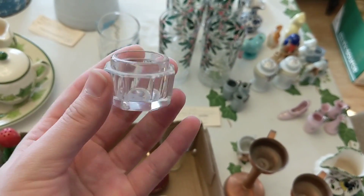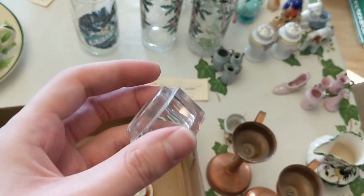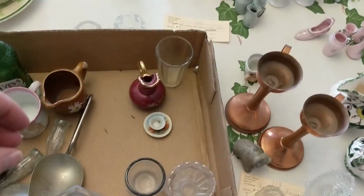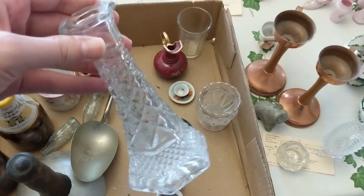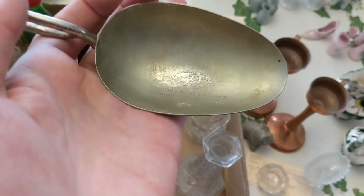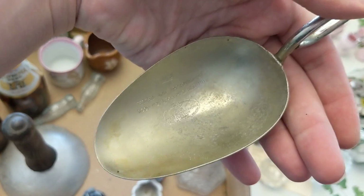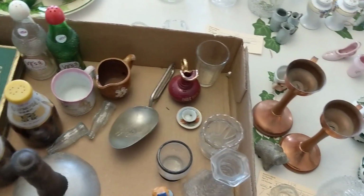Okay, and then there's this little one here, but I believe this is supposed to have a lid to it. It might have been a vessel of some sort to hold a cream or a polish or something, I don't know. And then we have a toothpick guy here, little vase thing, a scoop. It says Good Housekeeping on it. So that's old. Old enough.